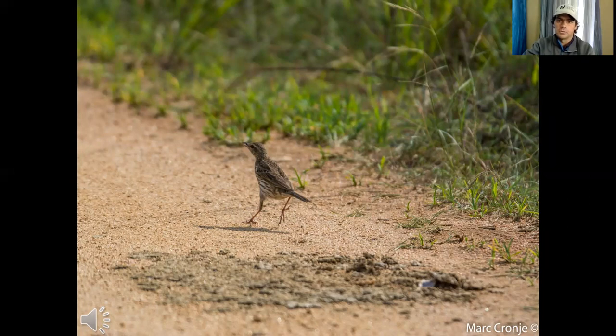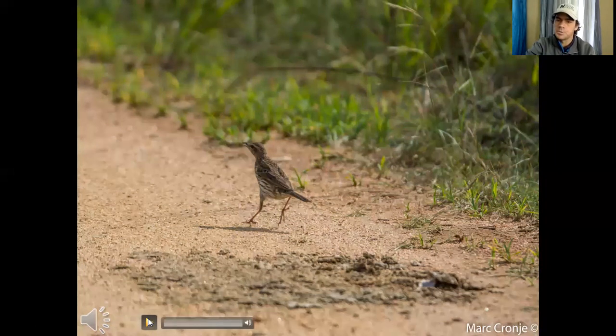Pretoria Skop Koppie or hill, Manum Koppie or hill, and then Shabeni, that big granite dome, and striped pipit is a bird that is really, this is the only area where you're going to see this bird in the park. Unique call and often picked up on the call as well.